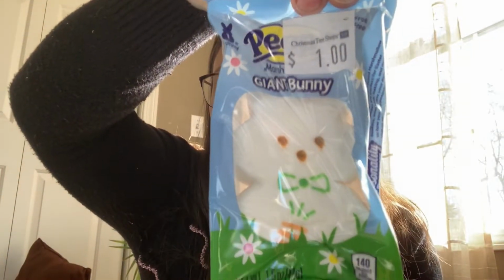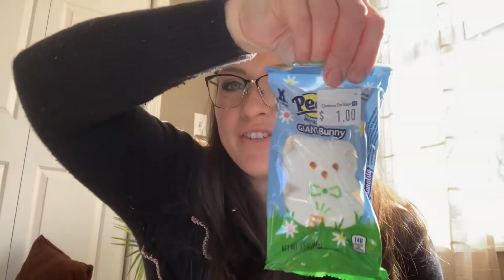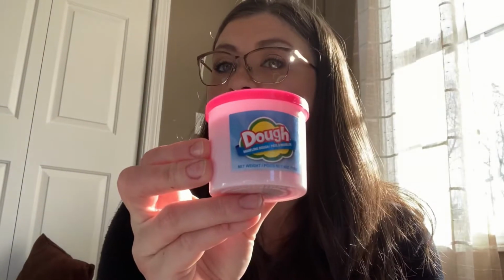These guys are great. Yes, we paid $1 for them, but they're cute little bunnies, and they're the giant Peeps. We got those, and we leave tags on things. It doesn't bother my kids. There's the Play-Dohs, and I'm just taking apart my daughter's real quick. Here's the big Play-Doh that I suggested, which is really good. Try it. Let me know what you think.